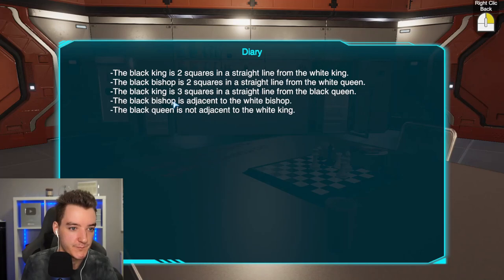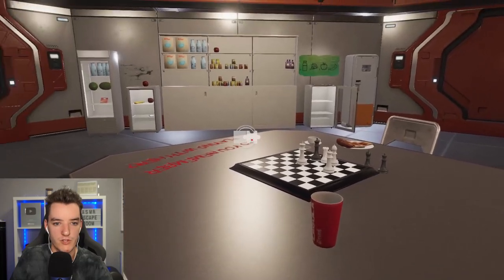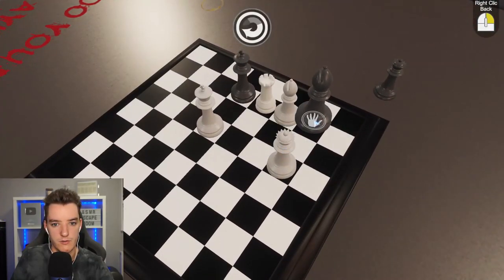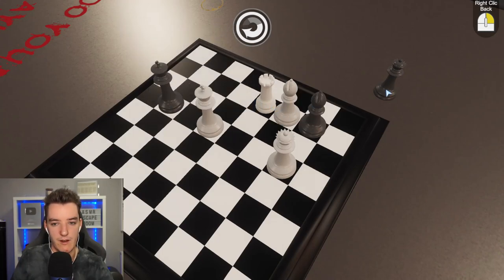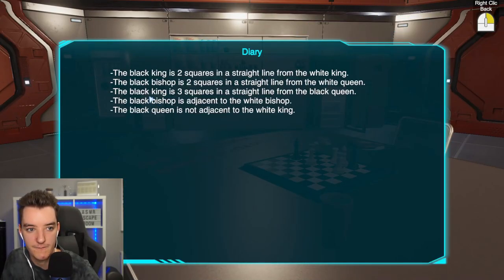Let's see. The Black Queen is not adjacent to the White King. The Black Bishop is two squares in a straight line from the White Queen. Where's the White Queen? Two squares in a straight line. Let's just guess there. And then what does it say about the White Queen again? And the Black Queen? Not adjacent to the White King.